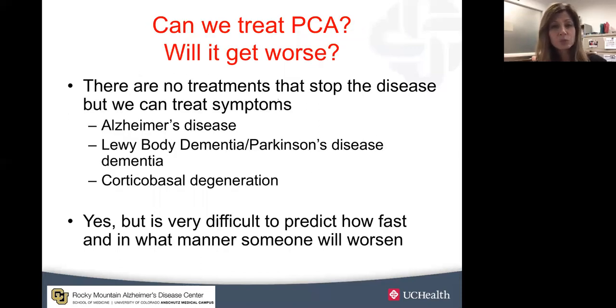And then lastly, can we treat PCA and will it get worse? First, we know there's no treatments that stop the disease, but we can treat the symptoms. So Alzheimer's disease, Lewy body dementia, and even cortical basal degeneration, there are specific medications that can help treat the symptoms, but not necessarily, and we know this, stop the disease. And when we did our Facebook survey, we found that many patients, in fact, the majority, are on medications that are approved for Alzheimer's disease.